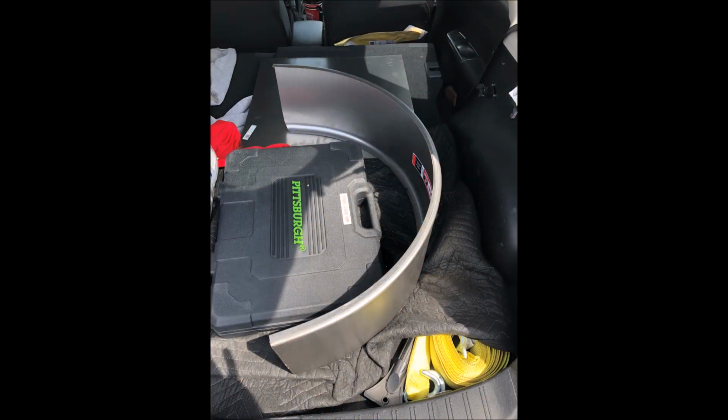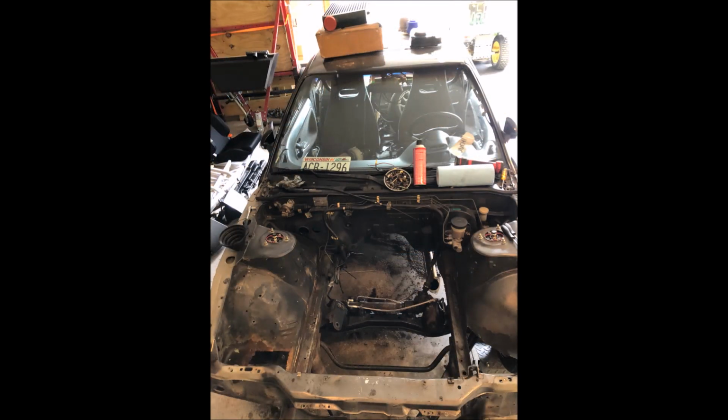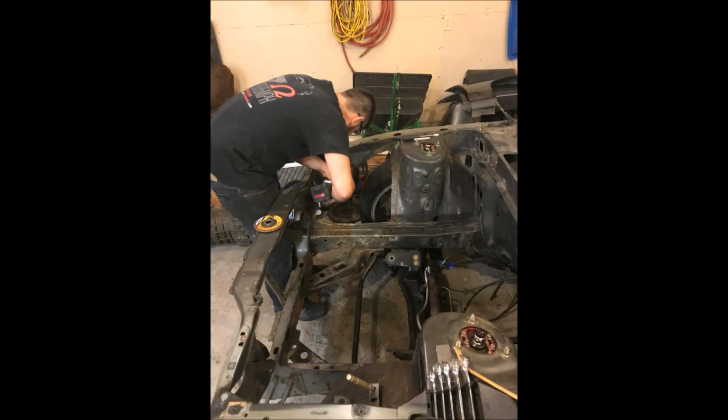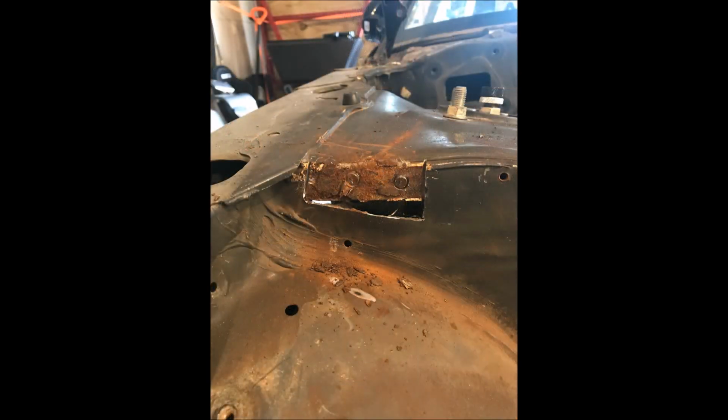I can't remember what I was doing, but I was walking through Fleet Farm and saw the good old trailer fender there, and I know I've seen it before where people had cut them in half and tubbed out the front end. So I guess to fix what I had done previously, I thought, well, we might as well go ahead and do it. So we cut out the front end, found a little bit more rust.